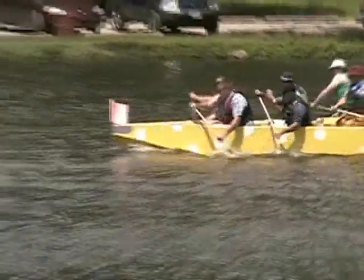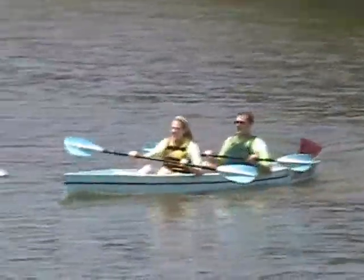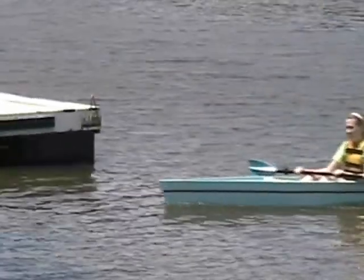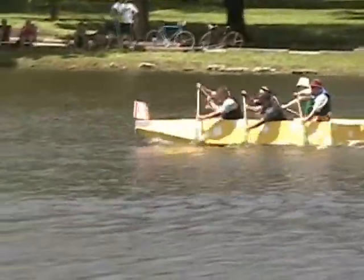Rachel and Chris. Turn 2, smooth power turn. Actually, that boat is leaving a wake as it comes around turn 2 into the finish line. First boat, semifinal number 1.